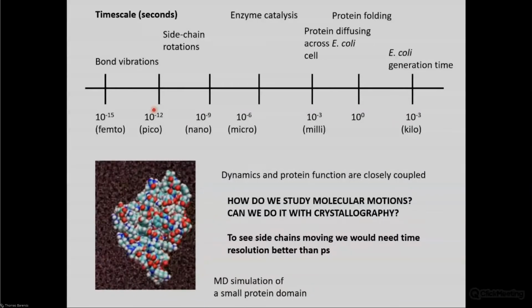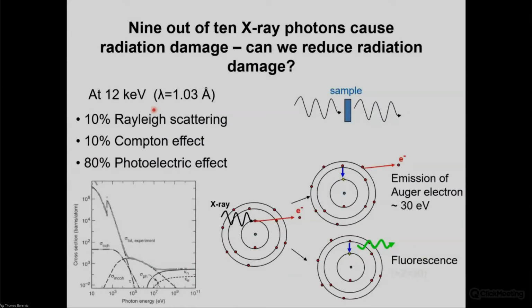The other thing is something that is often conveniently forgotten by protein crystallographers, at least. If you put a protein crystal in an X-ray beam, almost all of the photons go straight through and don't interact with the sample at all. And of, say, 10 photons that do interact with your protein crystal, only one of them, only about 10%, actually contributes to the Rayleigh scattering that gives us our diffraction pattern. The rest does either Compton scattering or engages in the photoelectric effect.